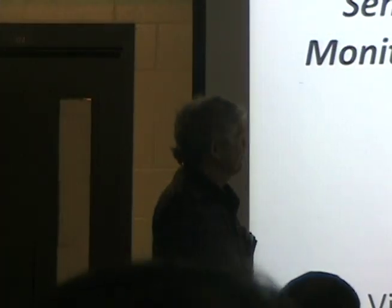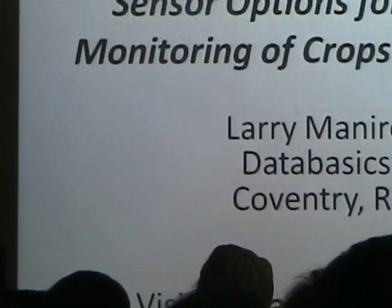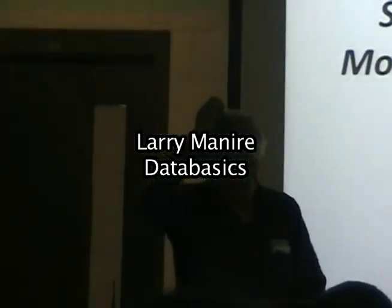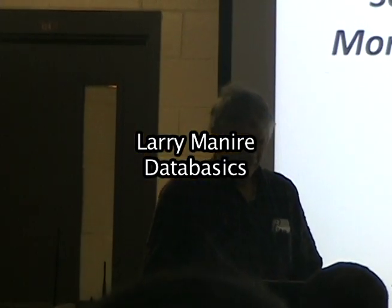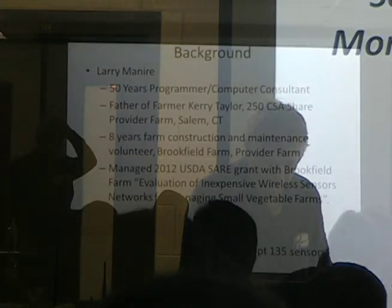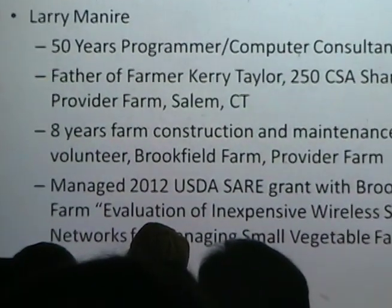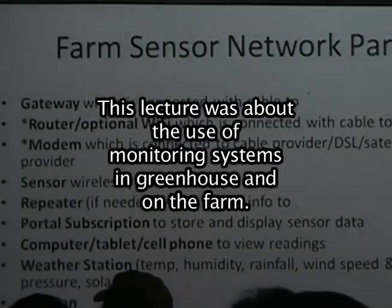I'm going to talk about sensor options for real-time monitoring of crops and facilities. I'm in Coventry. I've been in Rhode Island for about 38 years. I grew up in Oklahoma on a farm. I'll tell you a little bit about where I'm coming from. I've always been interested in farming all my life, and even though I've been in the computer world, I now farm vicariously.